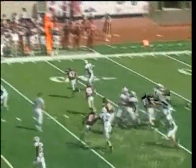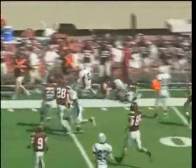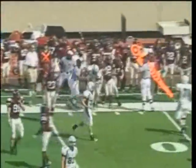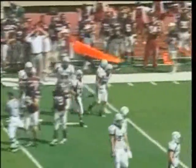Now quarterback will keep it. He faked it to Milan Williams. Now Jenny angling right side, gets a first down for Dartmouth, run out of bounds into the Colgate bench as he crossed the 40. And nice, a pickup of about 11.